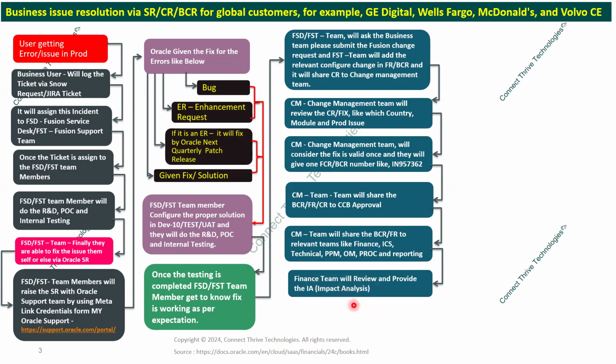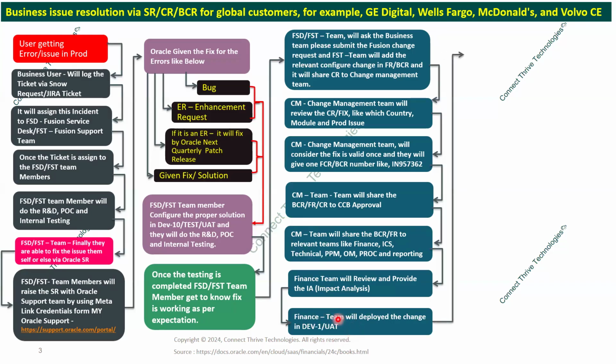Then once we provide the impact analysis for the respective change request, the finance team will deploy the solution, the configuration given in the CR by the respective fusion team or support team. The finance team will do the same configuration in a Dev 1 or UAT instance. Once the configuration is done, the finance team will prepare the test cases and test scenarios and share them with the respective business user.